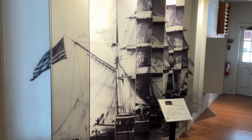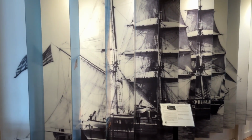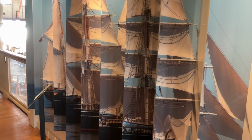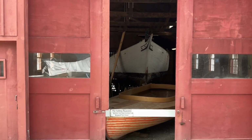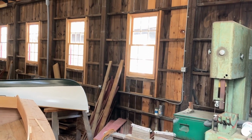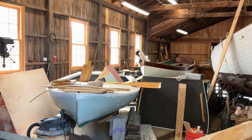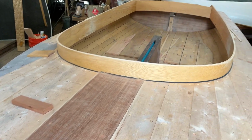Okay, now that's a cool deal. This was some restoration that was done. And the picture's like pleated. So you see the old, what it was like when they hauled it out. And then if you come to this side, you see what it's like once they got it done. Armstrong Workshop. I wonder what this is like. Can't go in. Okay, now that's a boat shop. Look at that. That's awesome. Looks like they've rebuilt this. Looks like cedar on the deck. That's lovely.